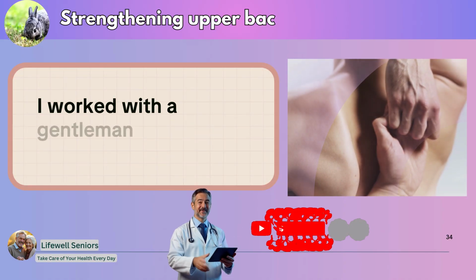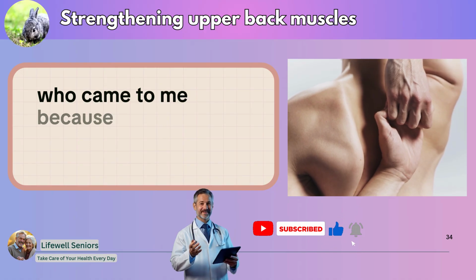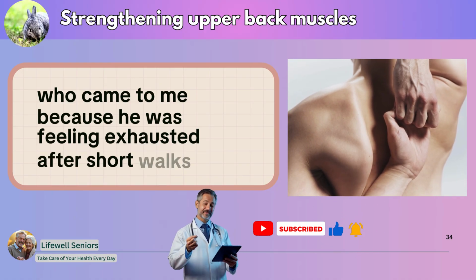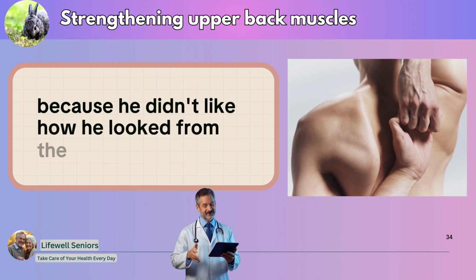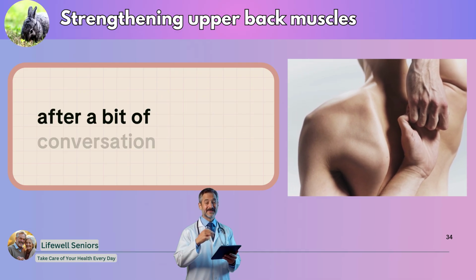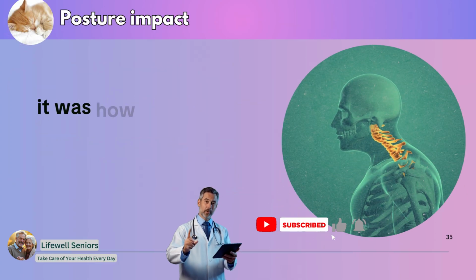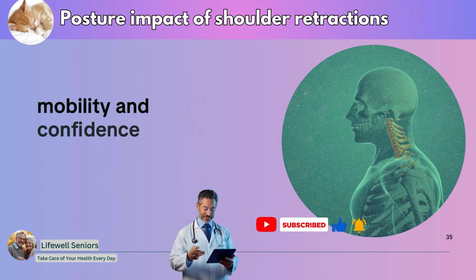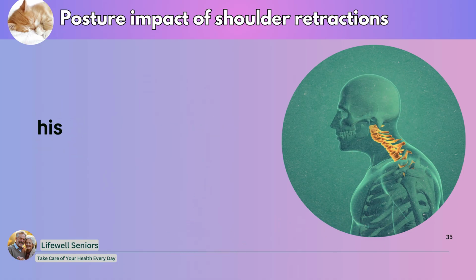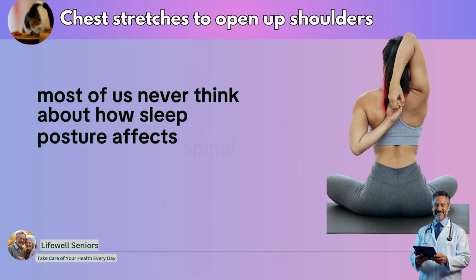I worked with a gentleman named George, a retired principal in his 70s, who came to me because he was feeling exhausted after short walks. He'd also started avoiding family photos because he didn't like how he looked from the side. After a bit of conversation, we realized the issue wasn't just how he felt about his appearance, it was how his posture was impacting his energy, mobility, and confidence. And one of the big culprits? His sleeping habits.